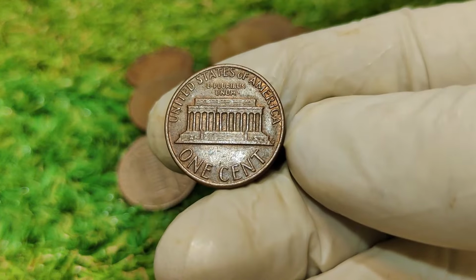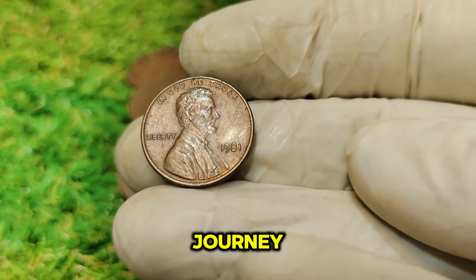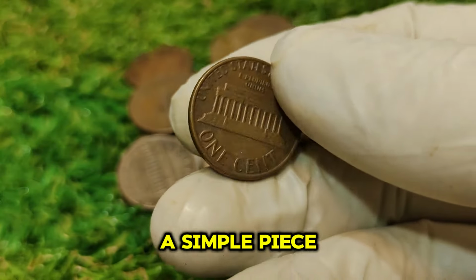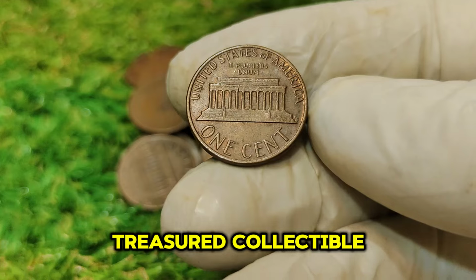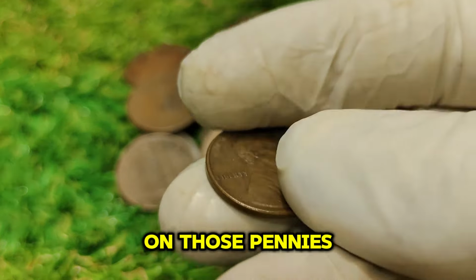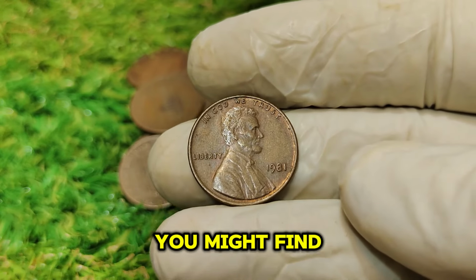Collecting coins can be an exciting journey, and the 1981 Lincoln penny is a perfect example of how a simple piece of currency can become a treasured collectible. Whether you're a seasoned collector or just starting out, keep an eye on those pennies. You never know what hidden gems you might find.